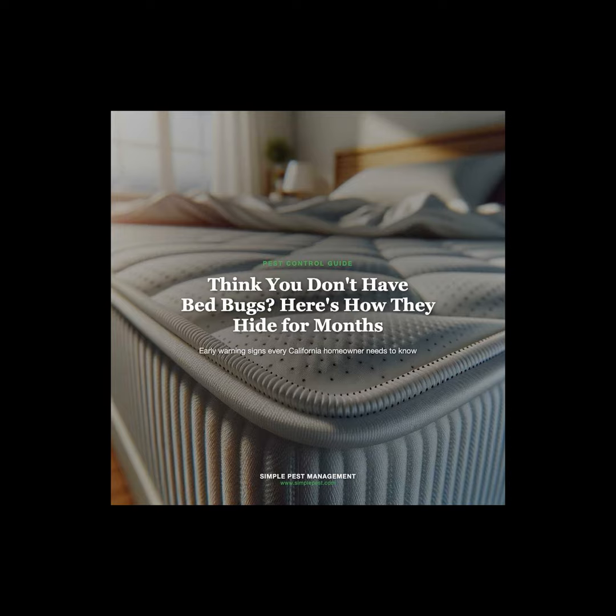Because by the time you actually see one of these pests, which, by the way, can flatten themselves to the width of a credit card and might be making your bedroom smell like overripe raspberries, they've probably been living with you for weeks. That is the core issue right there. We are so heavily conditioned to just trust our eyes, right? If a space looks immaculate, if the floors are shining, we just assume the environment is safe. Yeah, exactly. But we are dealing with an organism that has spent thousands of years evolving alongside humans, specifically to evade our sight. I mean, they just don't operate on our terms.